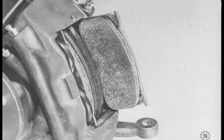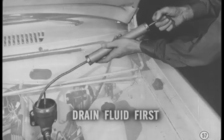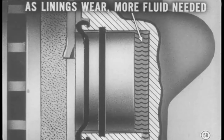Here's a tip to remember when you're replacing shoes. Before you try to force the pistons back in their bores, drain some of the fluid from the master cylinder reservoir to make room for the fluid in the caliper cylinders. Here's why. As the brake linings wear down, the fluid level drops. More fluid has to be added to maintain the correct level. When new linings are installed, there isn't room in the system for this added fluid.